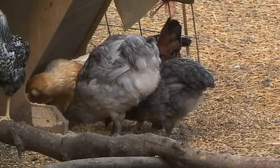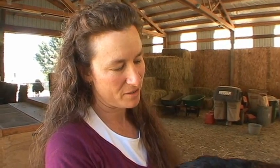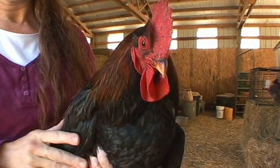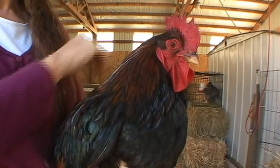But he's one of the fellas that I want to have breed. He's from the Johann line, which are the most docile of the group. They crow a lot, but they're really friendly. They're nice, easygoing, and they're nice to their girls. They're easy on the hens. And that's the only way I can handle having a rooster. Some of those fellows are a bit much for me.